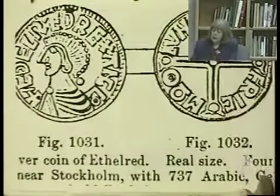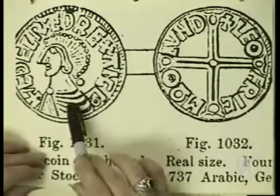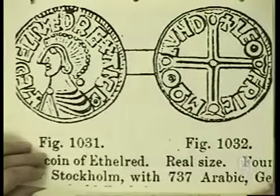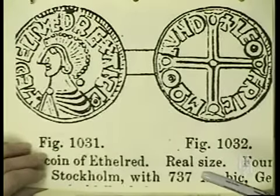All right, here is Ethelred the Unready, and here is his portrait on his coin, and it's kind of hard to read.